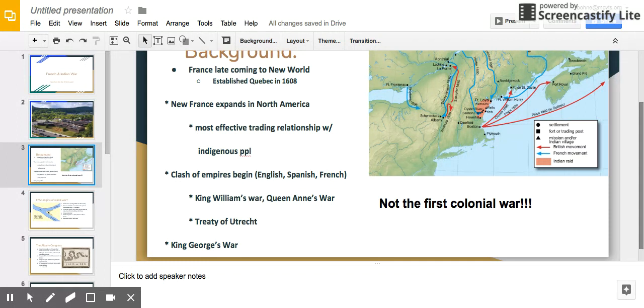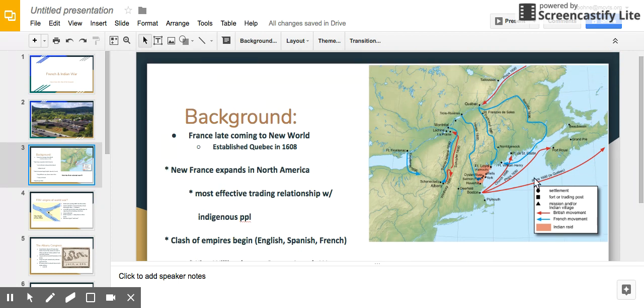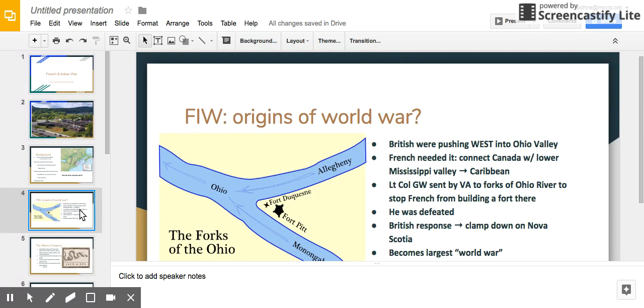This was not the first colonial war. When we talk about the French and Indian War, this map is of various battles involved with Queen Anne's War, where British colonials were fighting the French and the native populations, except for the Mohawks and the Iroquois Confederacy. So the French and Indian War is not the first, but it's pretty much the most important or the most significant. So let's look at some of the origins.